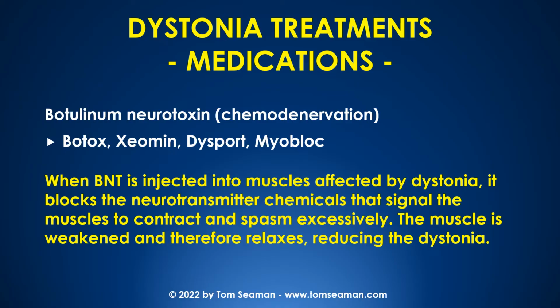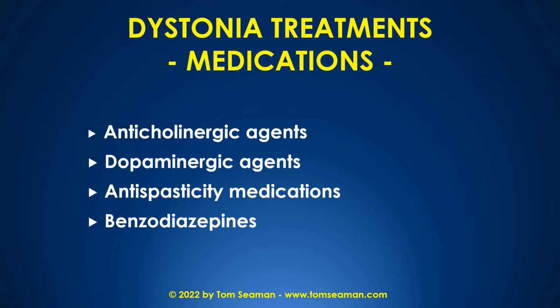So not everybody experiences benefit from this. I don't personally experience benefit from this particular approach, so I've had to do other things. Many people are getting amazing results from this, and of course everybody in between as well, which is the case for all treatments. So again, highly variable results from these different things. Now let's talk a little bit about oral medications.